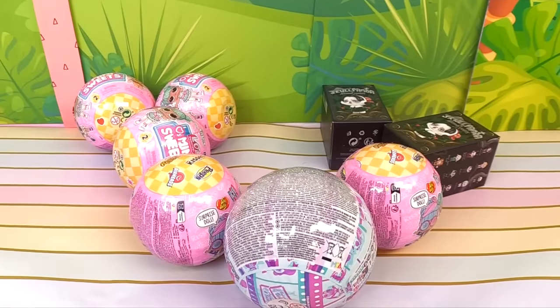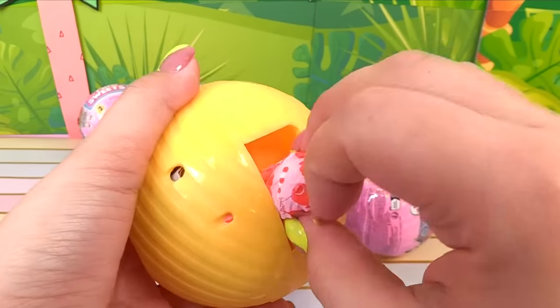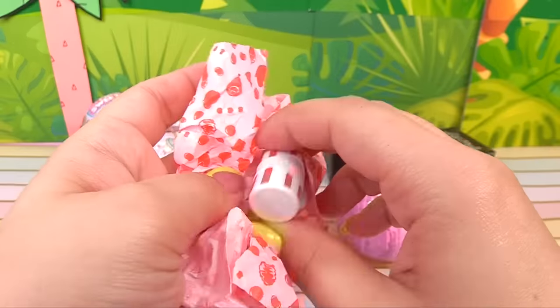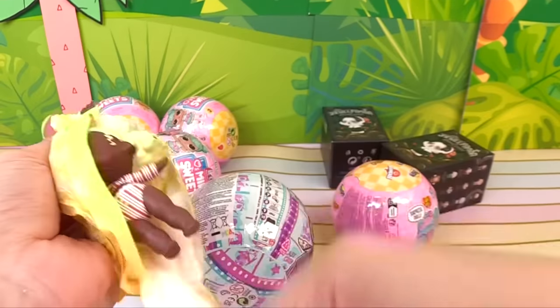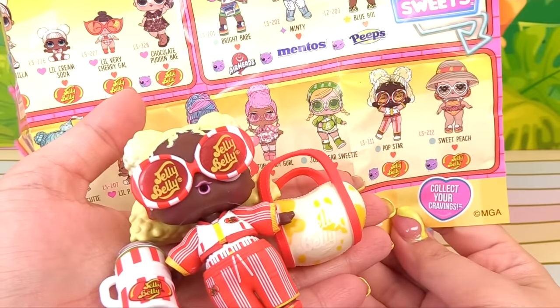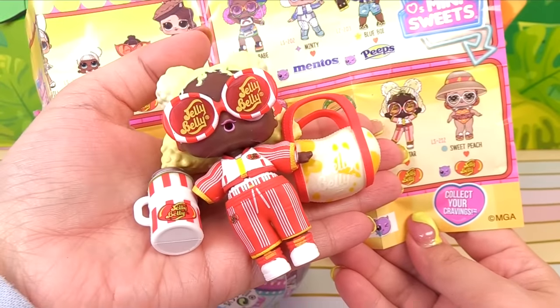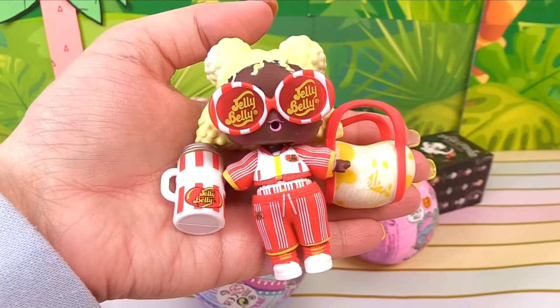Cool. Mini sweets, anyone? Let's see, are we getting our boy in here? Let's look at the first clue. Looks like it's a Jelly Belly. Ah, it's our popcorn flavor. Here she is. It's Pop Star. Get it? She's the popcorn Jelly Belly. And look at her cool glasses. Her outfit kind of looks like she works in the theaters.